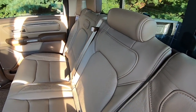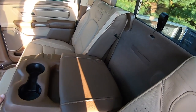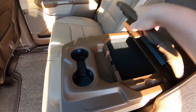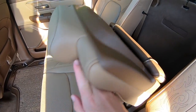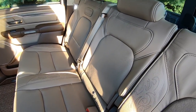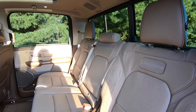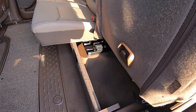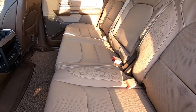And this vehicle is equipped with the premium center fold down armrest. The whole center seat basically folds down to reveal a nice wide armrest. It does have a padded vinyl cover with covered storage. You've also got dual cup holders. Overhead speakers. You've also got overhead reading lights and coat hooks. Flipping the seat backs up reveal a flat floor as well as a divided compartmentalized storage.